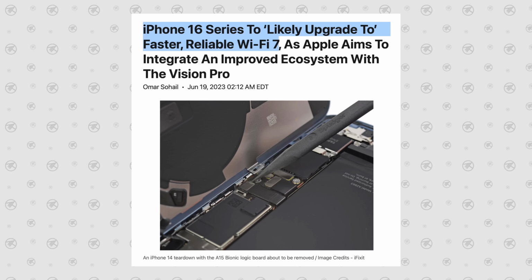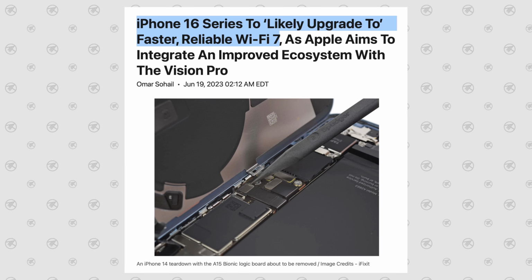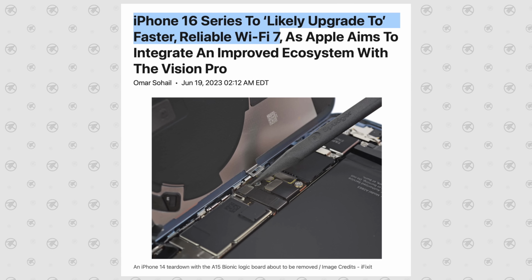And speaking of Wi-Fi, feature number 7 is actually the addition of Wi-Fi 7, rumored to come next year, and you basically know what that means: faster and more reliable Wi-Fi. I don't think I need to explain that any further, so let's move on to number 8.